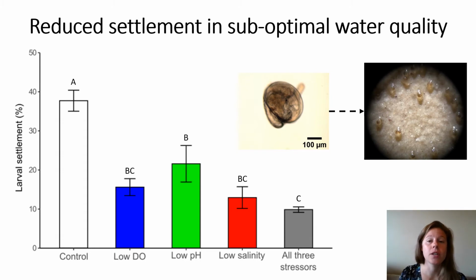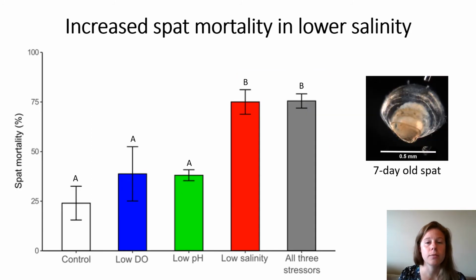Next, when we exposed competent pelagic larvae, so these are your larvae that are ready to settle on suitable substrate, we exposed them for 48 hours to these stressors, and we found that settlement was reduced when exposed to all three of these stressors, either independently or in combination.